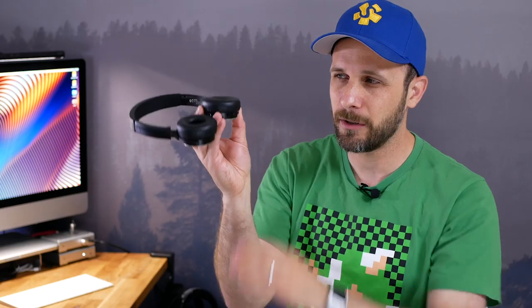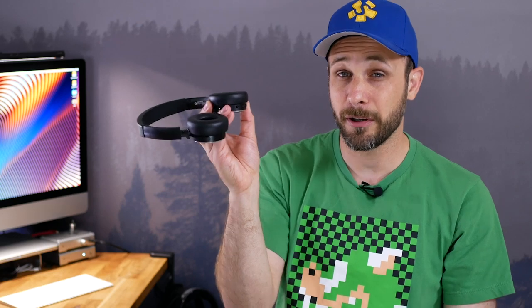I don't know if you can tell, but it does recover slowly, which generally means that they're going to be nice and soft and comfortable, but also kind of firm. I don't know, kind of the best of both worlds, in my opinion.